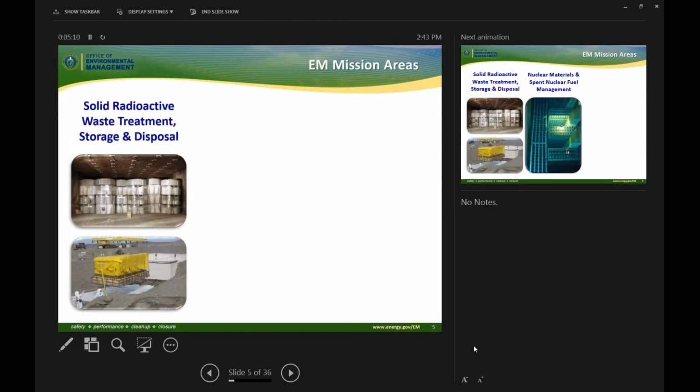We also have, associated with that, the disposal of our solid radioactive waste, as well as the hazardous waste and industrial construction debris that we generate from our operations. We operate several waste treatment, storage, and disposal facilities. What's shown in the picture there is our Waste Isolation Pilot Plant in Carlsbad, New Mexico, within which we dispose of our transuranic radioactive waste. Those are essentially our long-lived isotopes, meaning they have radioactive half-lives of anywhere from hundreds of thousands to millions of years of decay.